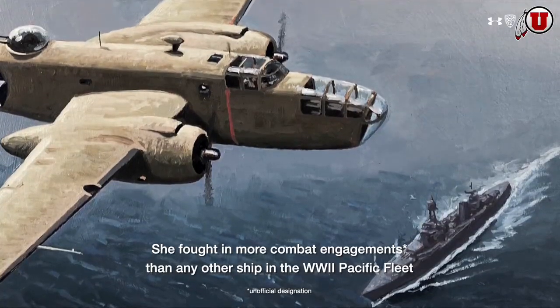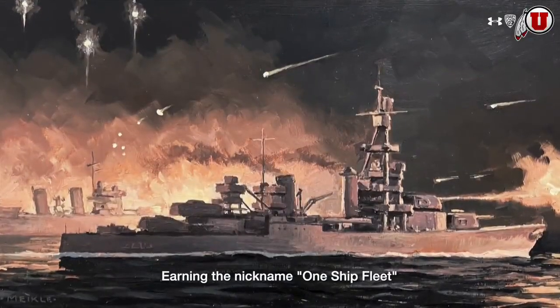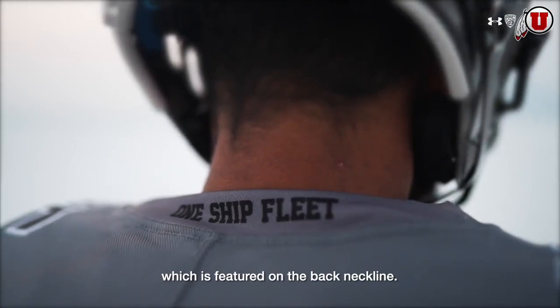She fought in more combat engagements than any other ship in the World War II Pacific Fleet, earning the nickname One Ship Fleet, which is featured on the back neckline.